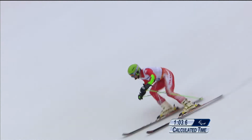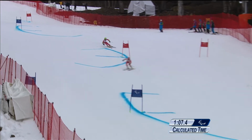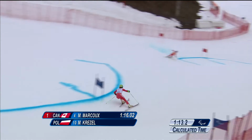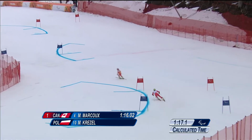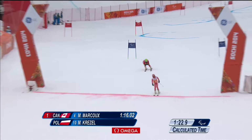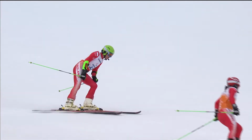His guide is Anna Orgazinska. Orgazinska leading the way. She's got away in front of Krzel, but now Krzel starts to catch up. And he stops the clock. 7.6 seconds off the pace.